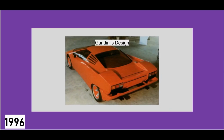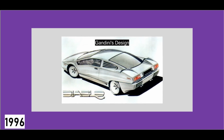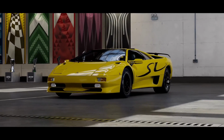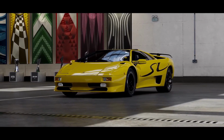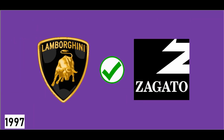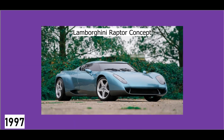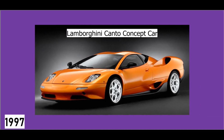In 1996, several years after Gandini's Diablo proposal P132 prototype had been set aside by Chrysler, he was called back by Lamborghini to create an update on the Diablo SV's chassis. He came up with the Acosta concept. Then in 1997, the company teamed up with Zagato, who designed both the Raptor concept and what was supposed to be Diablo's successor, the Cento.